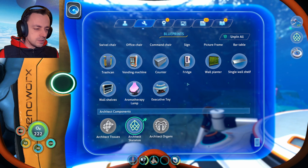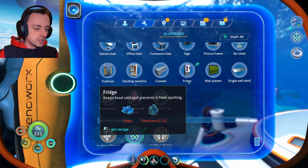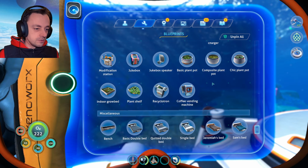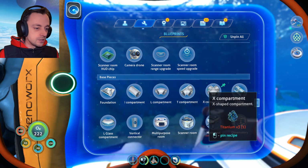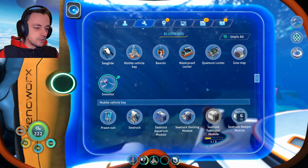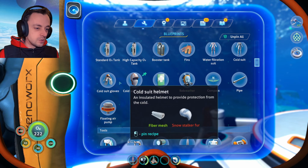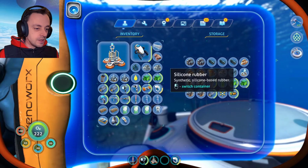A fridge is tempting, because if I had a fridge, I could stick the fish in the fridge, and they would stay fine. I can't believe I've still not got that and that. I'm going to have to do a lot of searching for these things. Okay, what else did I need to make? Nah, there's only the Snowfox and the outside weather suit. But the outside weather suit needs the snow stalker for... I'm going to have to go to their lair for that, I'm sure of it.